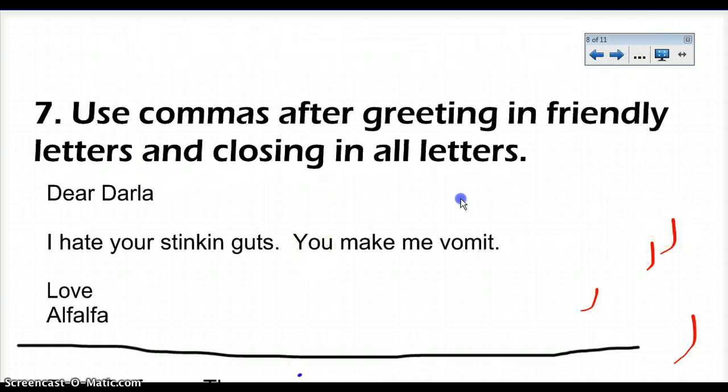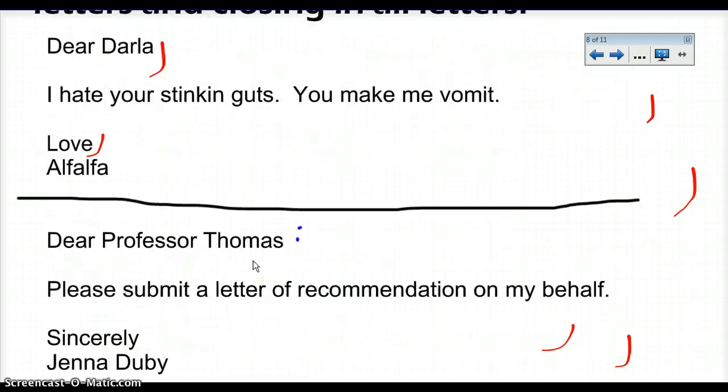Number 7, use commas in greetings in friendly letters, and then in closings in all letters. In this bottom example, this is a professional letter. Dear Professor Thomas. So I want to use a colon, not a comma. It's just the rule. And then I would still continue to use a comma, though, in my closing.